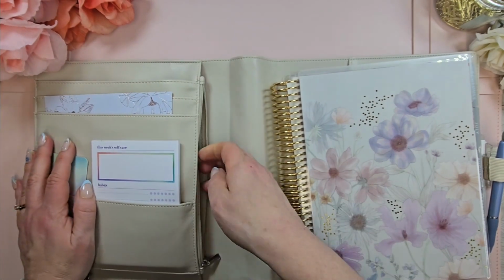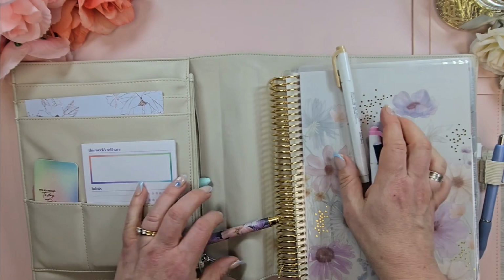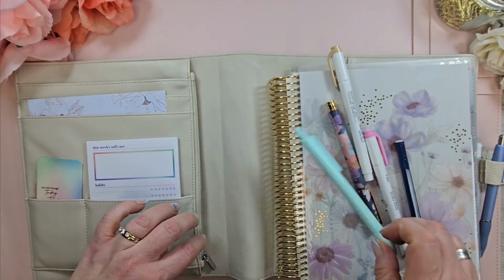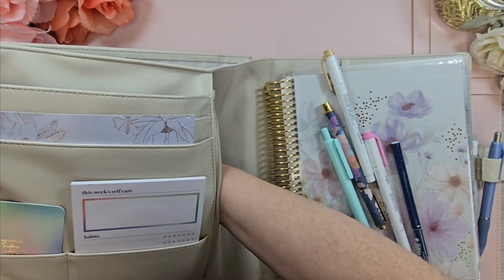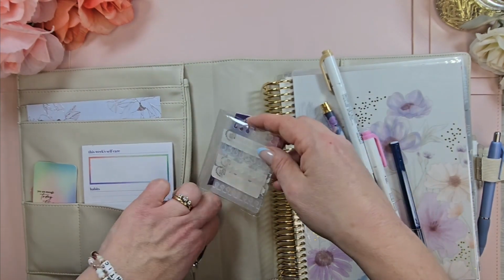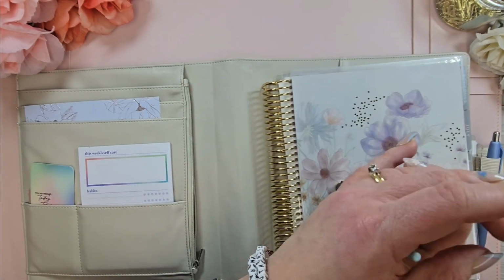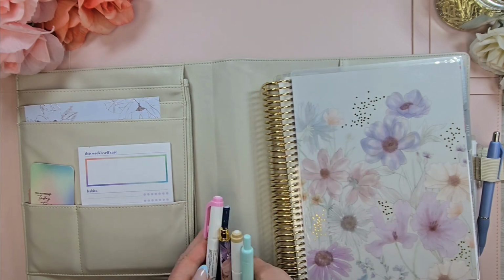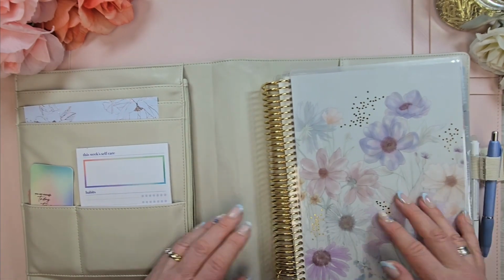Look how much stuff I have in here. And I could fit more. Like all these pens, and I actually need to put more dot markers in here. So these are the coil clips from Erin Condren. So yeah, that makes it super convenient. It's kind of like having a big planner pouch wrapped around your planner. And then here's the planner itself.